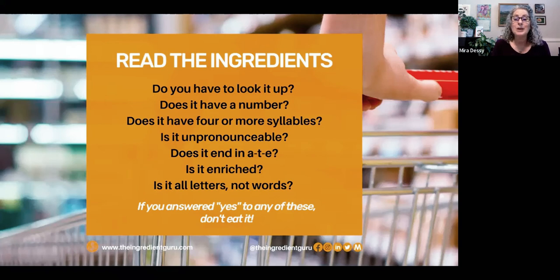Rule number 6, is it enriched? Now, there's a big difference between enriched and fortified. Enriched is where they strip out a bunch of nutrients and then put some of them back. The ones they put back typically tend to be a few of the B vitamins, possibly some iron, possibly some calcium, depending on what it is. But the other ingredients that they stripped out are not being put back. And they also are using chemical analogs for those B vitamins and other things. Typically, you see the word enriched on grain-based products, breads, crackers, pasta, that kind of thing. But you definitely don't want to eat things that are enriched because they've been stripped of nutrition.